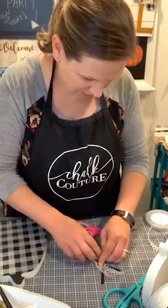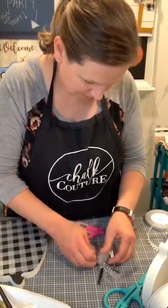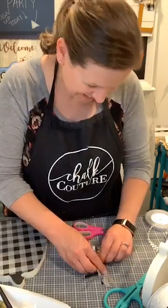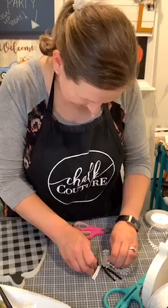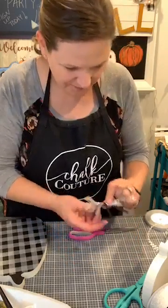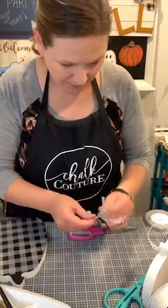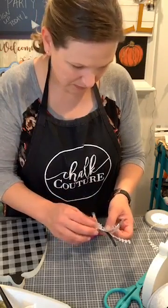Uh-oh, stay where you are, Miss White ribbon, stay where you are. Okay. It's so tiny. I've never made such a little bow. All right, there we go. I tied it off tight and it curled up. There we go. Now, I want to tie it one more time.